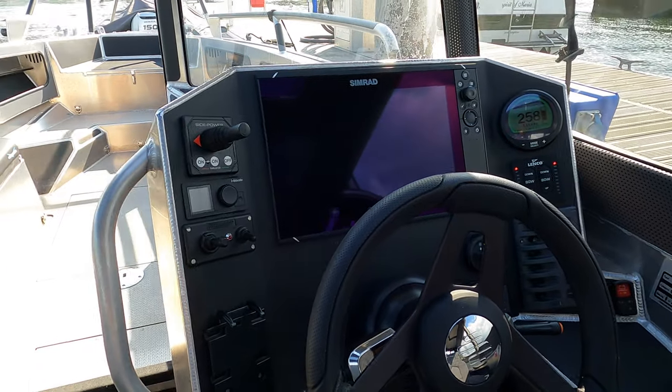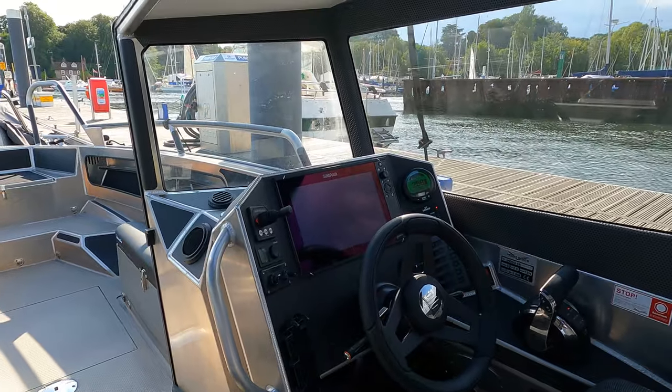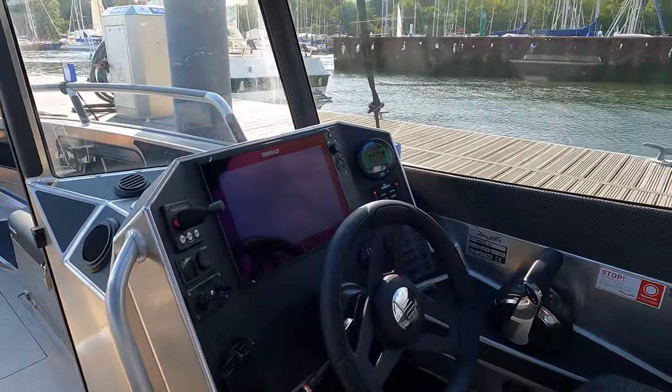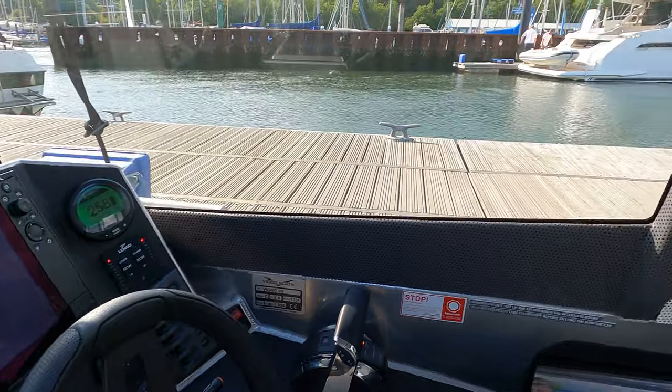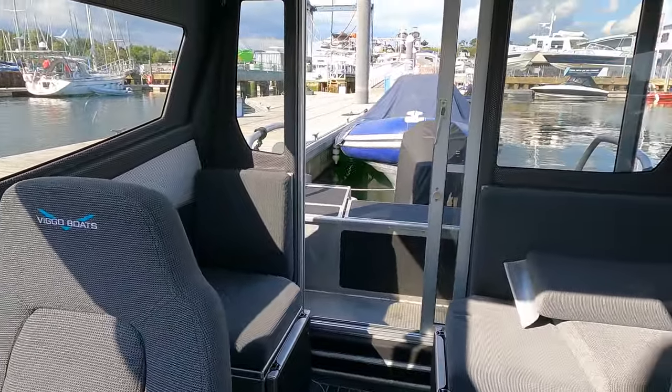I had the pleasure of being at the helm of this vessel for a decent amount of time, during some rapid navigation in some gnarly sea states. And I must say, the overall position and the comforts of this helm position is fantastic.